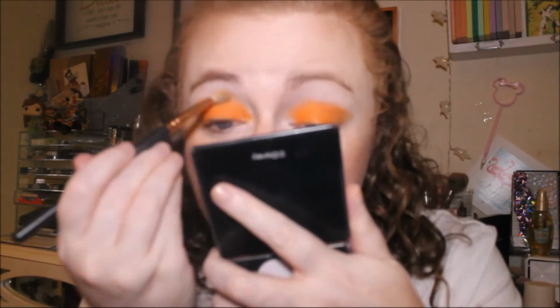Right, let's get a blending brush and let's go in with Sofa. This one is the Zoeva 227 Luxe Soft Definer brush, and let's blend that in. Doesn't look too harsh. Oh, that's blended in really nice. Yeah, looking good. I'm going to go back in with Cat for the brow bone.